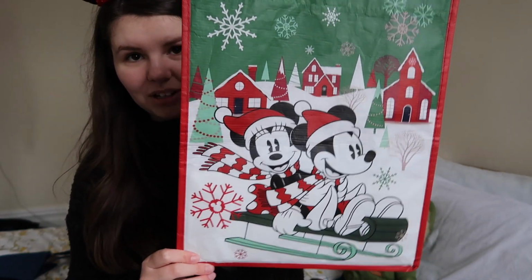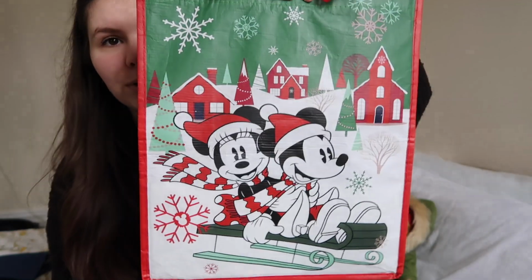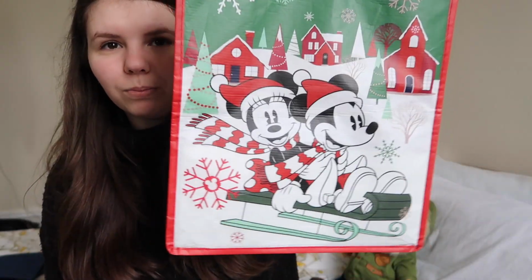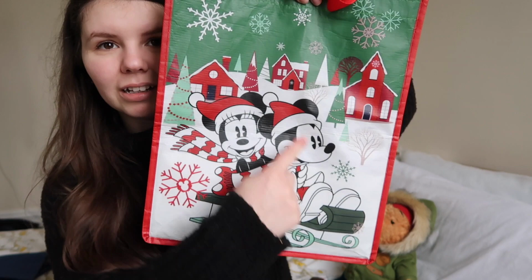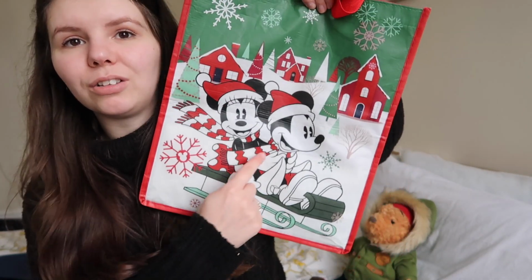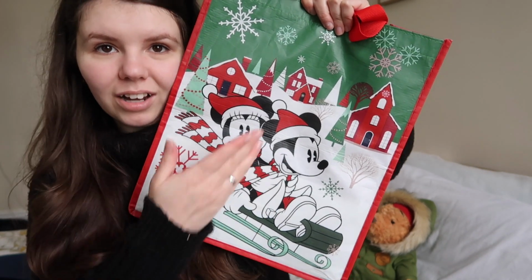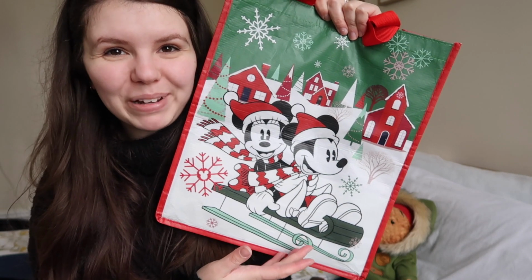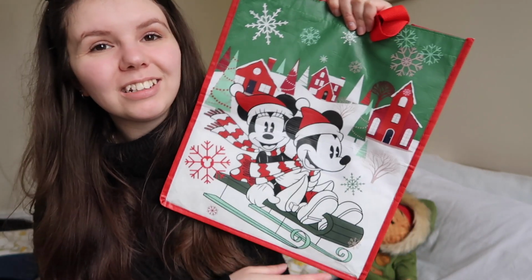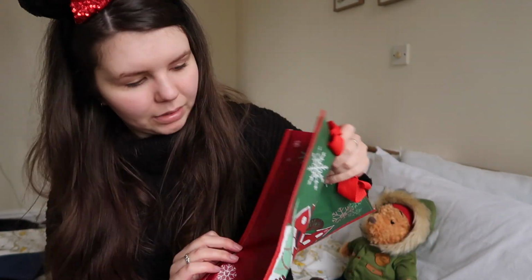This is my favourite one. I love this Christmas bag because it's not old school, it's not vintage, but it has that almost homey old school Christmas feel, if that makes sense. Like the design and style of it and the way that Mickey and Minnie have been drawn, it's not the new Mickey and it's not super old Mickey either. It's my favourite design of Mickey in the middle, and it's just a nice design. They're just sledging down a little cliffside and it's just real cute and homey.